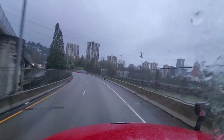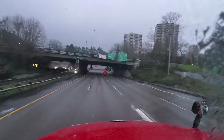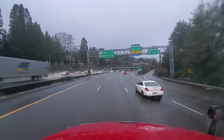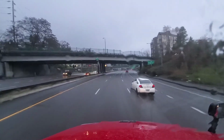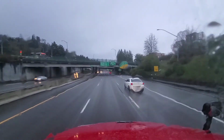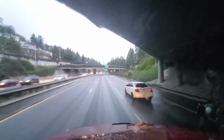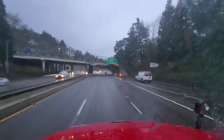Hopping on the 405 here. And we are about 5 minutes away from our destination, which is amazing. We're actually going to be there about 20 minutes early. So hopefully they'll have a gate open or something that we can go park the truck and wait until shipping and receiving opens up. Or maybe they'll take us early. I don't know.